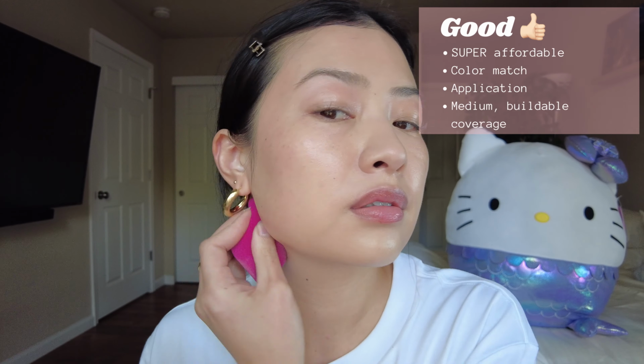The color match was great. The application was really easy. I used a damp beauty sponge. It blended on really nicely and it played well with the makeup that I had on. It has really good ingredients. It has hyaluronic acid and squalane, which is great skincare.